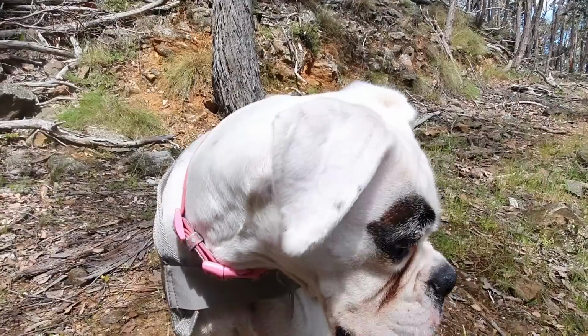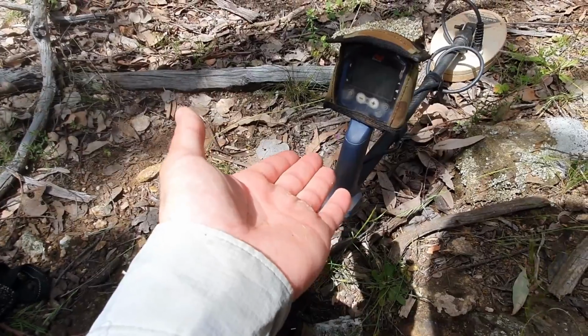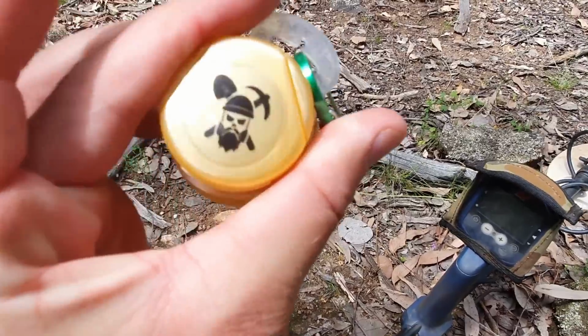Well, my stupid ass decided to walk all the way up one time, but that's good because there's a good chance of gold nuggets up here. Today I'm equipped with my dog and my GPX 6000 from Minelab. Oh, and a custom 21ers collection bottle from Mick. Yeah, that's right. It's even got a skull on it. And we like skulls. They keep my noodle safe.